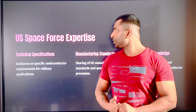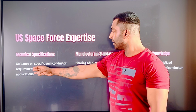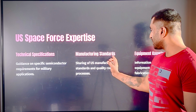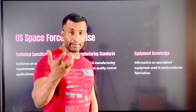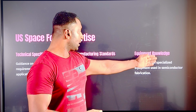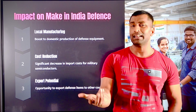Right. So, US Space Force expertise: technical specifications, guidance on specific semiconductor requirements for the military application. Manufacturing standards: sharing of US manufacturing standards and quality control processes. So we get the same standard, right, and the same quality control checkups. Equipment knowledge: information on specialized equipment used in semiconductor fabrication. So basically knowledge sharing.